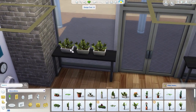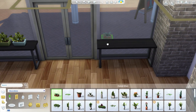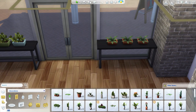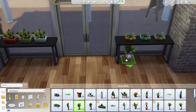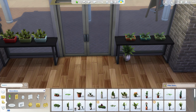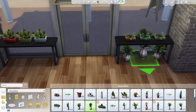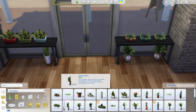Alright, that works. So we'll just do red, green, blue. Over here, let's go with this kind. Alright, perfect, it snaps. And then there could also be some other ones underneath here. Alright, cool. And what will fit? I think, ooh, this fits. So we can have a couple of these. So this area is definitely a little bit more cluttered than the downstairs is. Ooh, under this table I could have these.